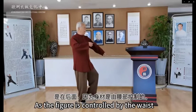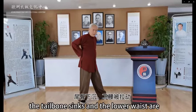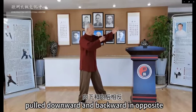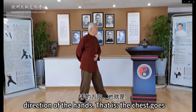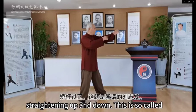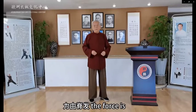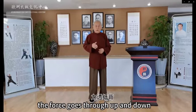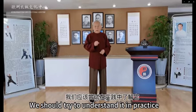As the figure is controlled by the waist, what should we pay attention to? Look, the tailbone sinks and the lower waist is pulled downward and backward in the opposite direction of the hands. That is, the chest goes forward and the waist muscles sink down, straightening up and down. This is the so-called 力由激发. The force is released from the back, and 上下贯穿, the force goes through up and down. We should try to understand it in practice.